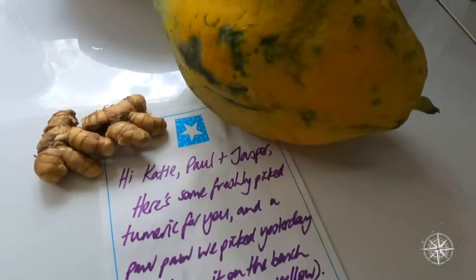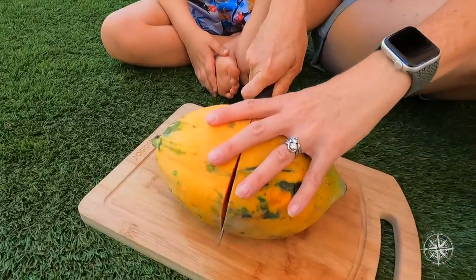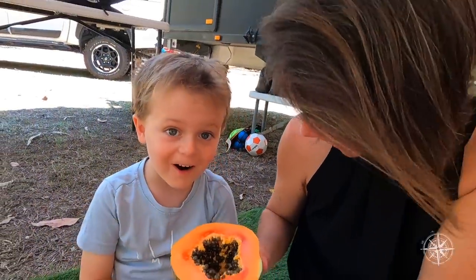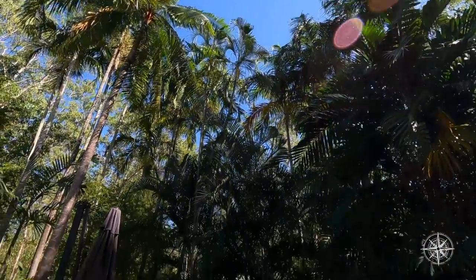I mean, another thing they did was leave a note out for us that said, here's a pawpaw, leave it on the bench for the next 3 days until it turns yellow and enjoy. It will be delicious. I mean, that's a first for us. A nice surprise to come home to. They provide bins, recycling bins as well, which is another great feature of this property. And you can make use of their very refreshing plunge pool and their entertainment area as well.